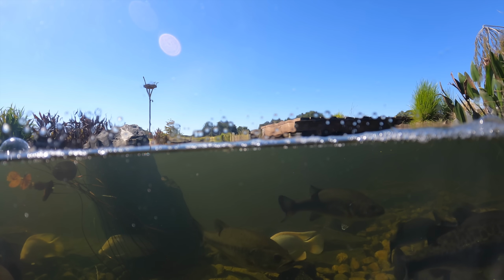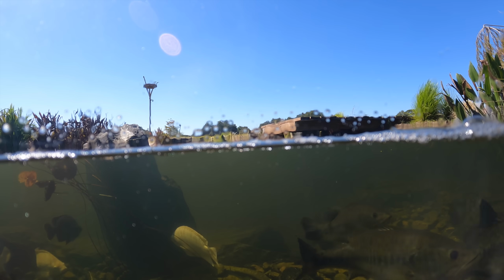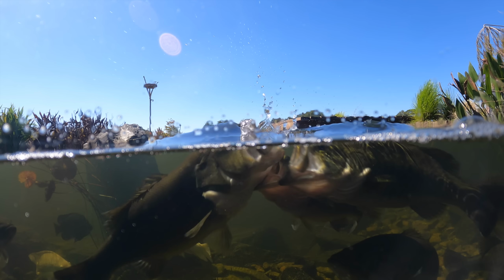So luckily right before the storm I was able to feed the tiger bass, and we're going to be seeing some incredible topwater shots today from all of the bass.